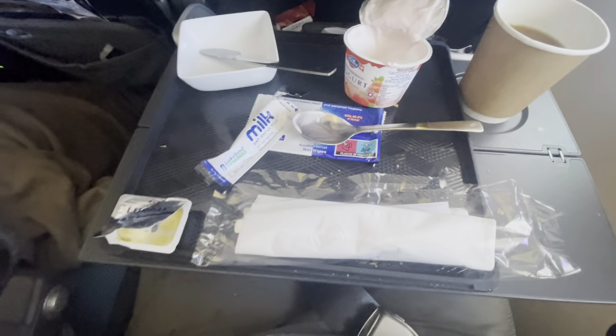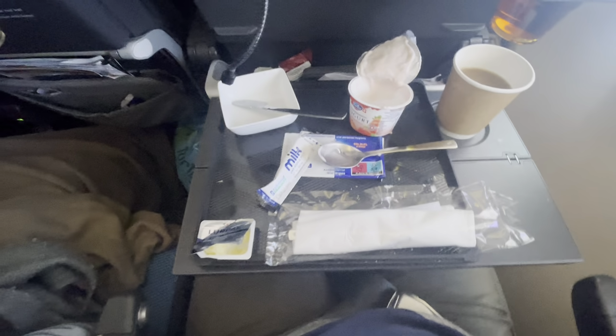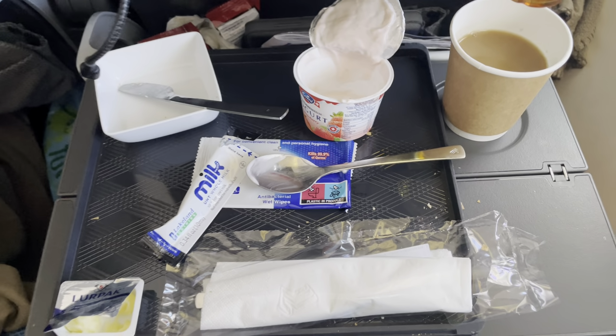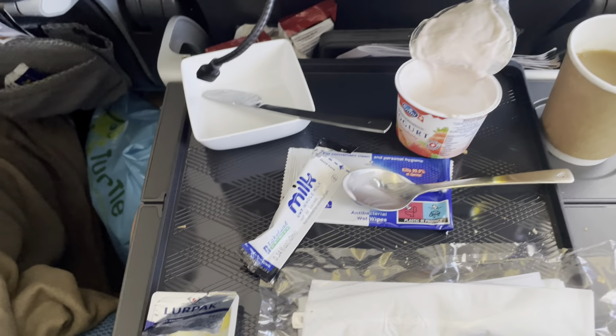And I'm not sure what kind of a breakfast meal that is, to be completely honest. It's up to opinion. As I said, I think some people would like it. But for me, I wasn't particularly impressed by the breakfast service, which is a shame since the rest of my Singapore Airlines experience has been very lovely.